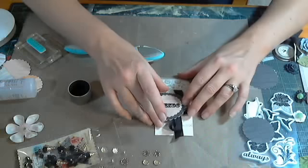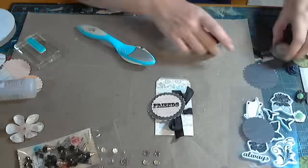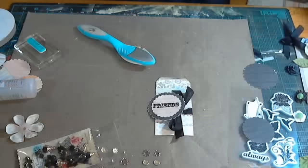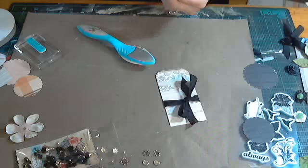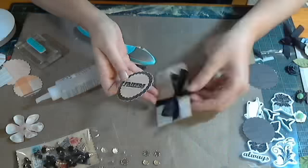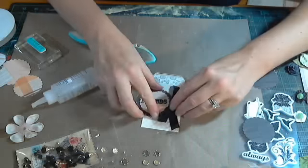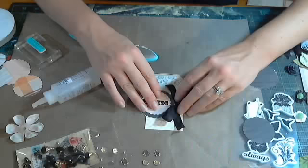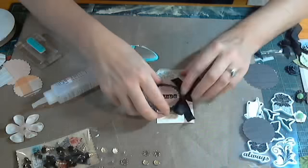And I'm going to put that guy right there, kind of off to the side next to the bow. I think that would look really cute. And move my bow over just a little bit. Just like that. Okay, so it's kind of coming off the side, which I think looks cute that way.